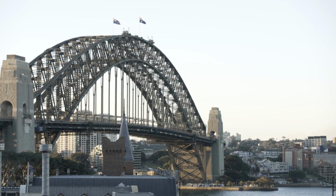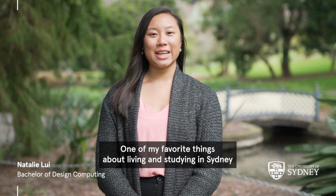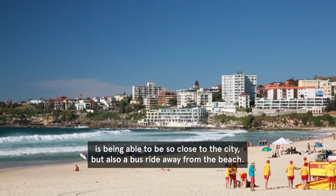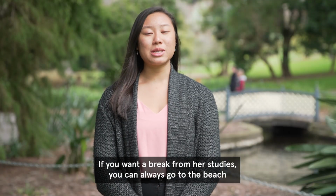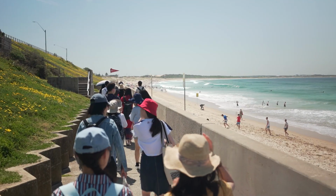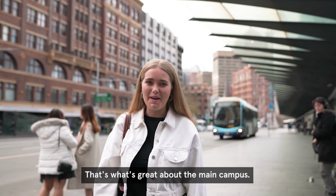Pretty incredible. One of my favorite things about living and studying in Sydney is being able to be so close to the city, but also a bus ride away from the beach. If you want a break from your studies, you can always go to the beach with your friends and have a chill time. That's what's great about the main campus.